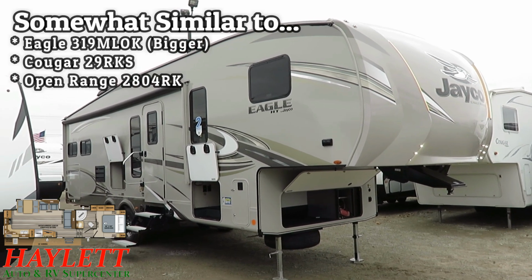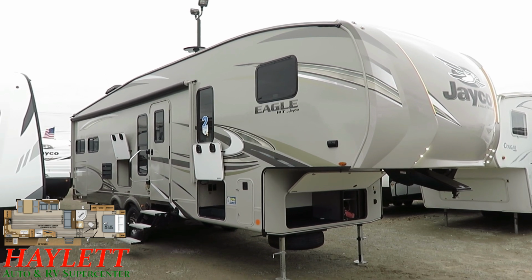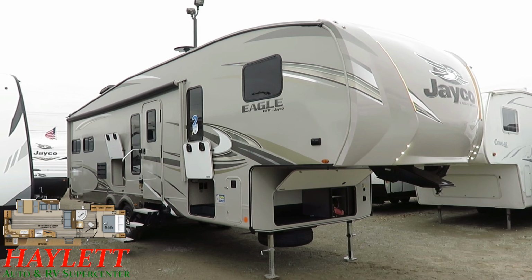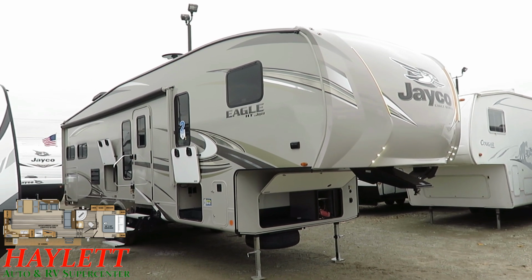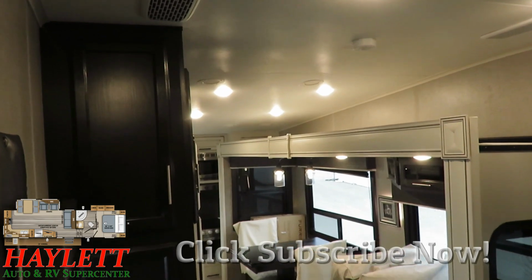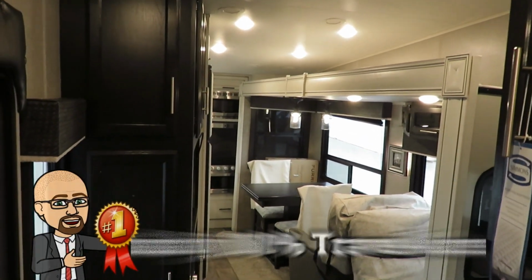And what's cool is if you like what you see here and you want one a little bit bigger, well, Eagle makes that too. It's called the 319 MLOK in their big Eagle segment. Kind of just this thing on steroids. So you got all kinds of different up, down, in between selections for something like this here at Haylett RV. This RV has a lot of cool aspects, but one of them is the incredibly high level of travel accessibility.